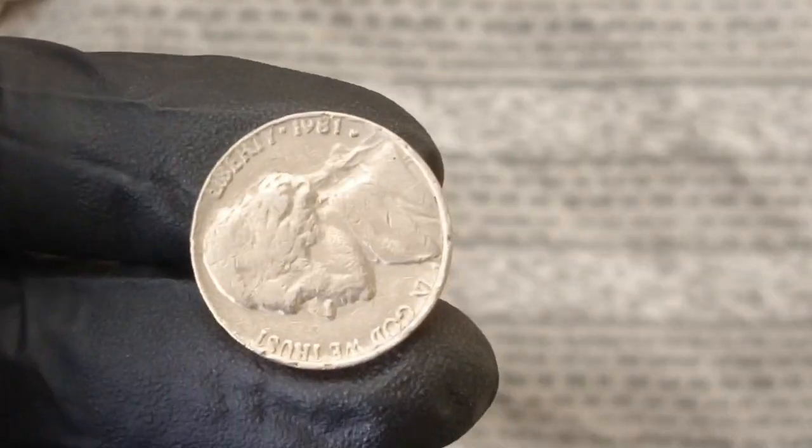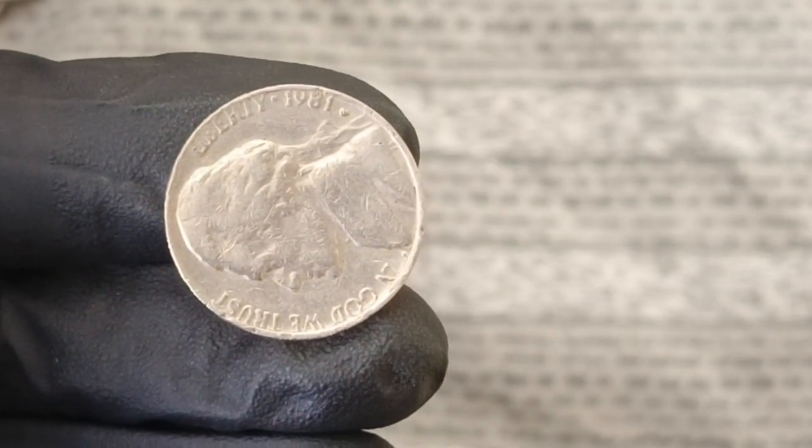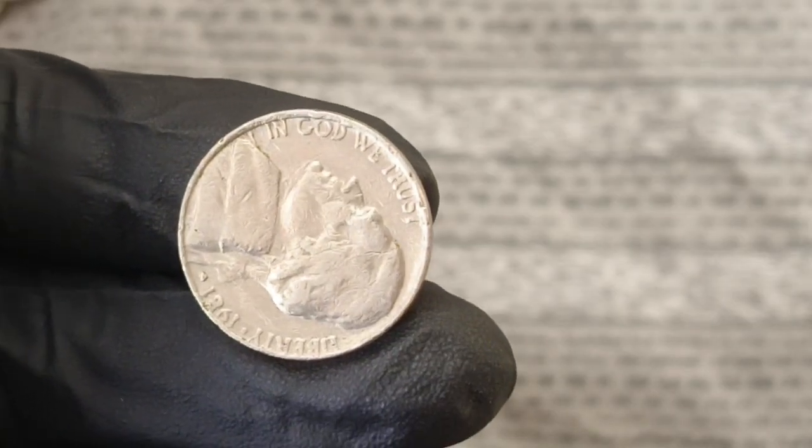And it all begins with understanding the origins of the Jefferson nickel itself, which was first introduced in 1938 to replace the Buffalo nickel and featured a left-facing profile of the third U.S.